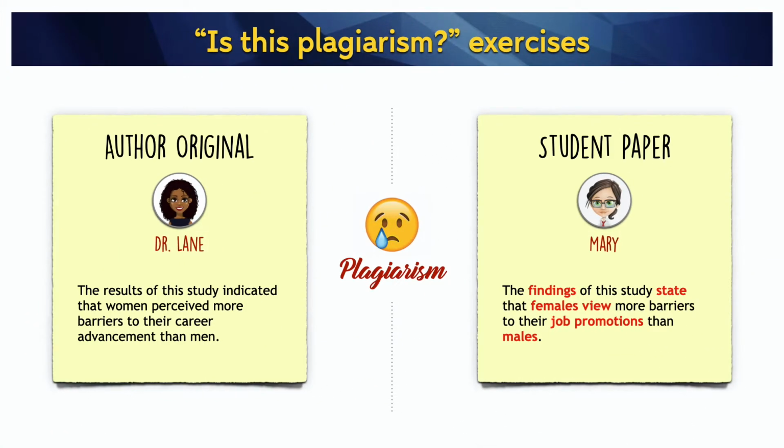Yes, this is plagiarism. The student writer's version follows the exact same sentence structure that she found in the source. She has only changed a few words out. Many of us have incorrectly been taught that this is okay, but now you know that this can still be considered plagiarism.